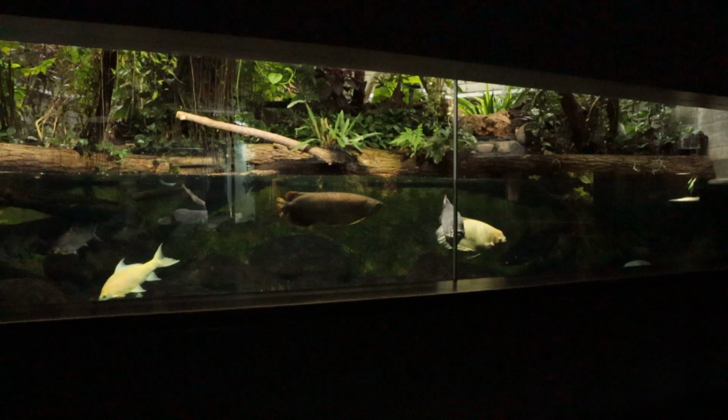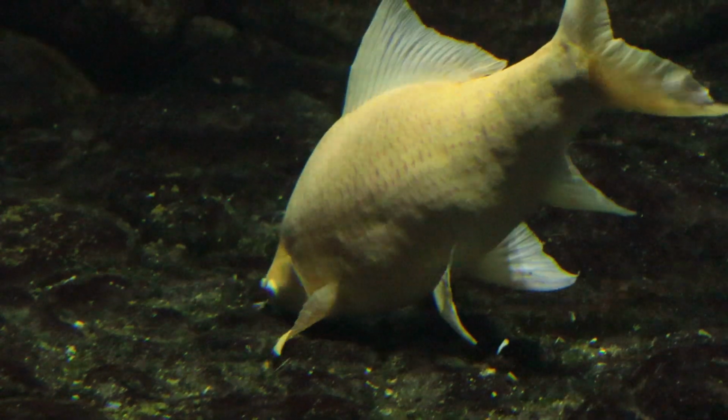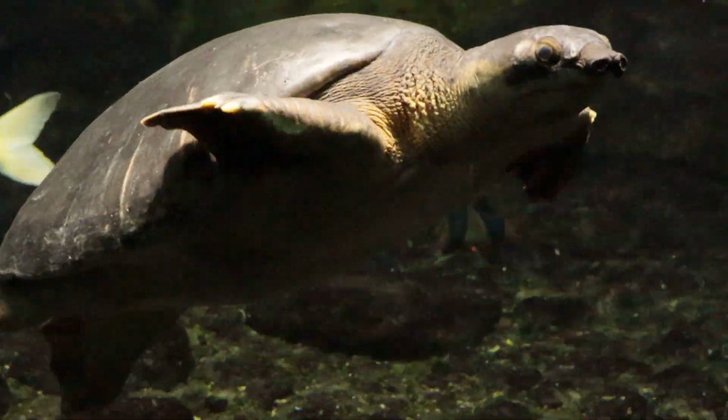At the end of the aquarium section, we find some aquariums with freshwater fish and eventually one of the most popular turtles, the fly river turtle, providing a nice transition into setups with semi-aquatics and the reptile house.